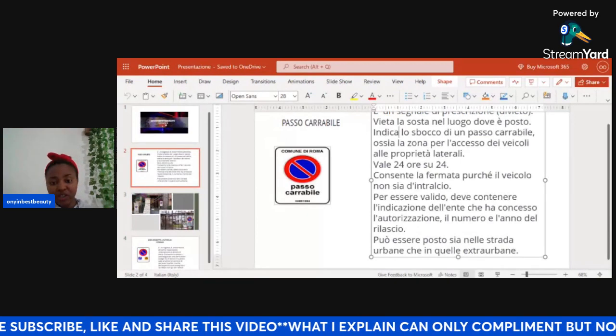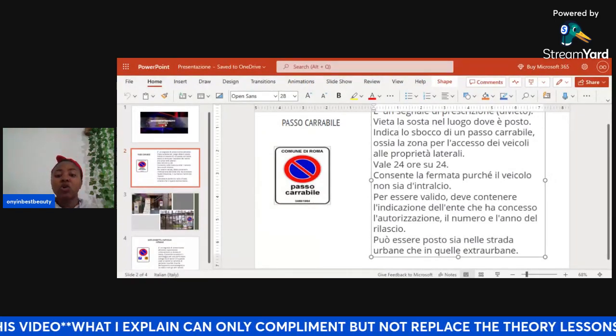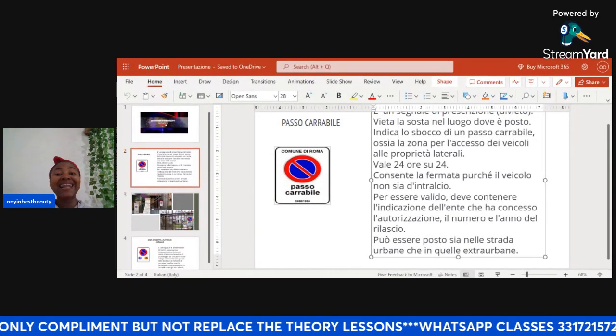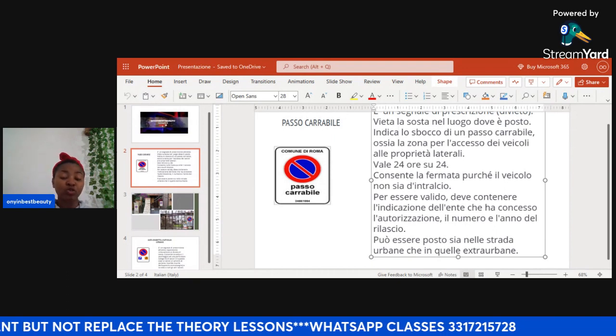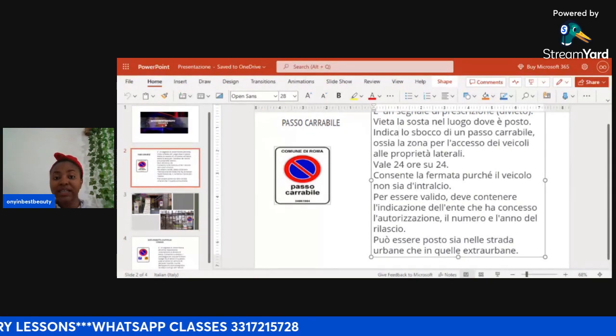Now, it said vale 24 su 24 ore. It is valid for 24 hours. Consente la fermata perché i veicoli non si addentrano. Now, it allows you to stop. Remember that it doesn't allow you to park, but it allows you to stop, so long as your vehicle is not going to cause any form of hindrance.